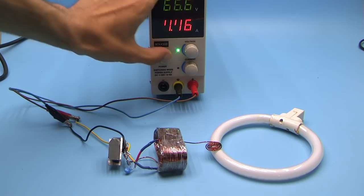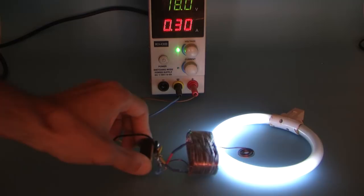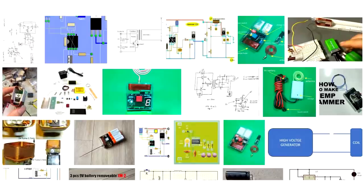This device generates high frequency that can turn on gas discharge lamps at a distance and make some electronic devices go crazy. The circuit of the device is freely available on the internet. It is very simple. But there are pitfalls that a person can face when first meeting it.